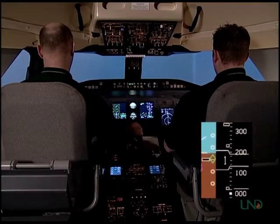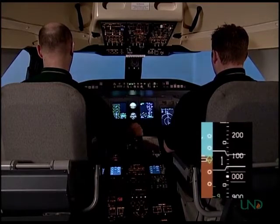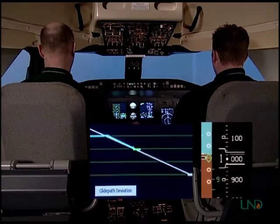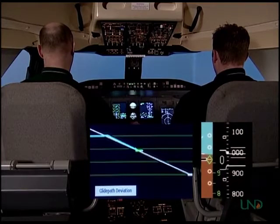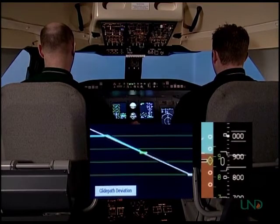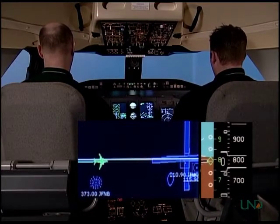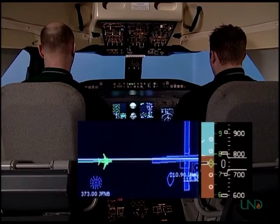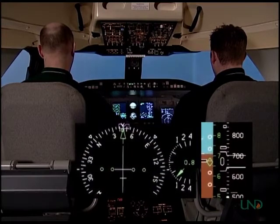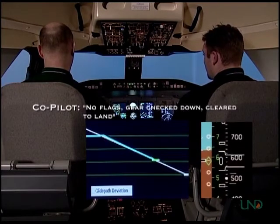At all times throughout the approach procedure, the pilot not flying monitors the flight parameters. Altimeters and instruments cross-checked. The aircraft is approximately 700 feet above the ground and 2.5 miles from the runway. No flags, gear check down, clear to land.